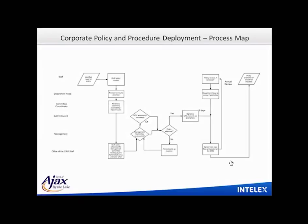The whole idea behind this, and what I really want to emphasize, is that the individual players in a process are identified, shown on the left-hand side of the process map, where you see how staff interplay with department heads, who interplay with the committee coordinator, council, management, and specifically office of the CAO staff. So you see clearly the process from beginning to end, being mindful of the customer, and where the decisions are made with the diamond-shaped images. Again, it's that whole process approach, and it's not just something that's done within a department.